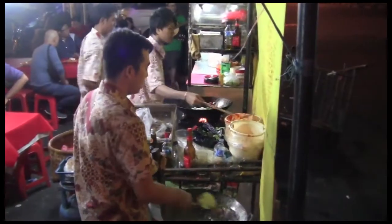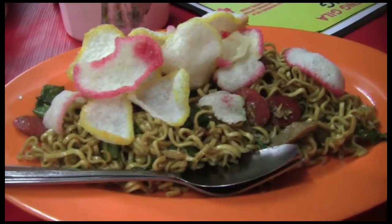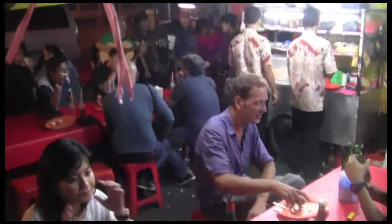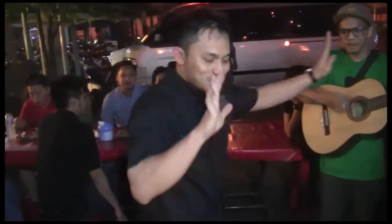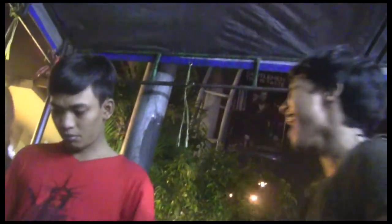No night out would be complete without some more delicious street food. Order up a bowl of noodles, and make sure you try some nasi gila, crazy rice, another Jakarta specialty. Who knows, you might just feel like going a little crazy and joining the street performers. You know it's time to wind down the night when a GNR sing-along starts up.